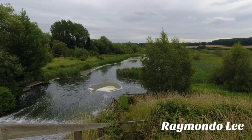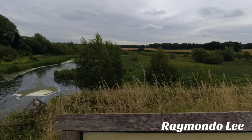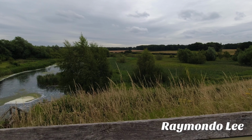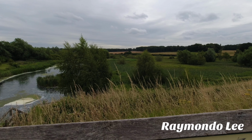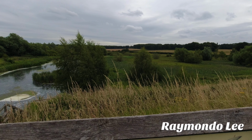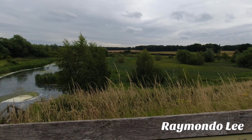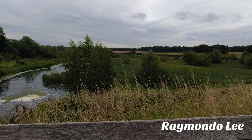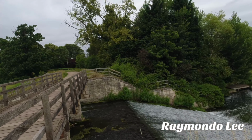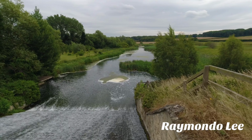So this is the wetlands here that they've created. It formed during the late 1980s when mining subsidence caused flooding of what was an agricultural field at the time. Water levels went up and down for a few years after the initial flooding, which ensured a constant increase in wetland environment. So obviously it's now a beautiful little wetland. And this is the weir, as you can see.